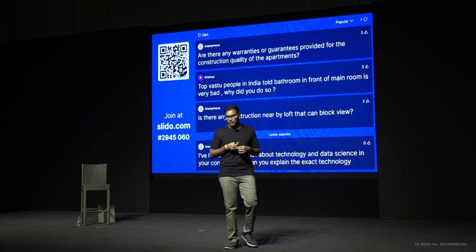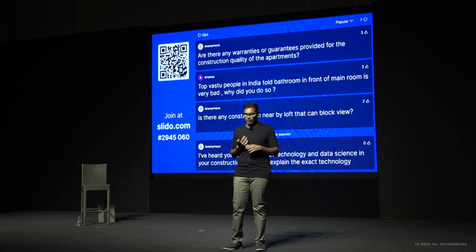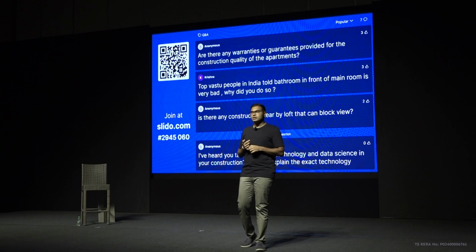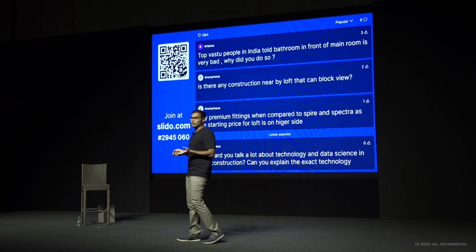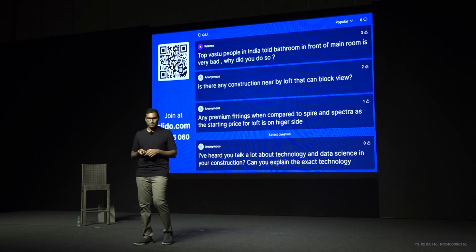Top Vastu people in India told bathroom in front of main room is very bad. Why did you do so? Okay. Sure, sir. I'll take a look and probably get back. I think definitely there would have been some functional constraint. If not, we wouldn't be doing it.